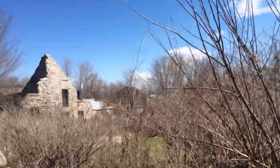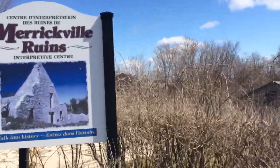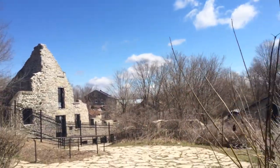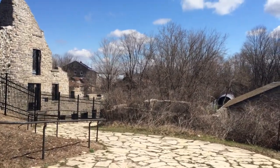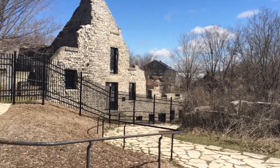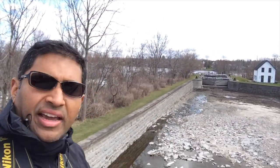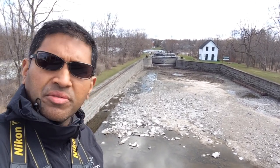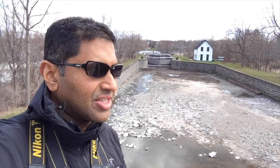And I'm walking into history here, the history of Merrickville's ruins. There we are. Don't you think it's beautiful and amazing? This is the canal system. It'll all start as soon as June arrives. For the time being, you can buy the best maple syrup here too in this little town.